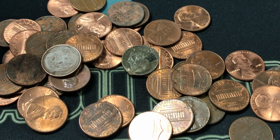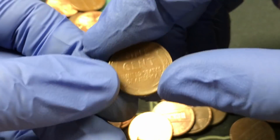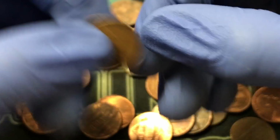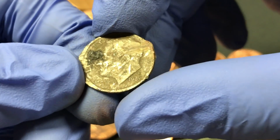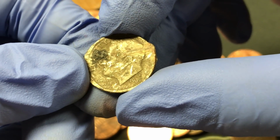And we got a really, really cool find, something that I almost never get because I'm hunting the machine wrapped ones. First, I'll show you this reverse. 1953 is going to be the obverse, so that was a bit of a reveal, but check it out. That was actually not a box of pennies. It was a box of pennies and a single dime.